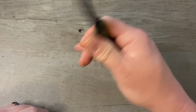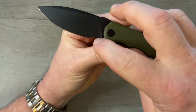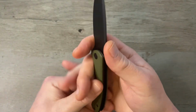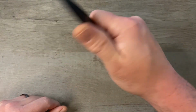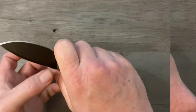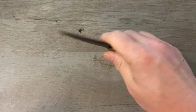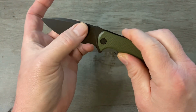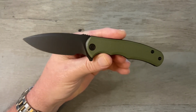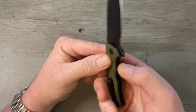The mini Praxis is about a 3-fingered knife for me. But one of the things I love about the Praxis is this forward finger choil. So when I choke up and use that finger choil, I can get a full 4-fingered grip on this. And I've got plenty enough blade and belly on there that I can really dig in and get some work done. And this full flat grind on here makes this one super, super slicey. This is a race car of a slicer.